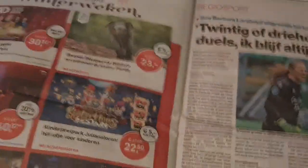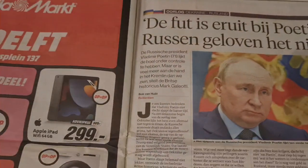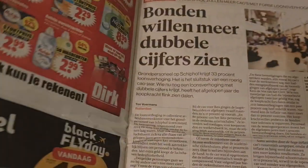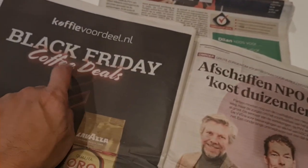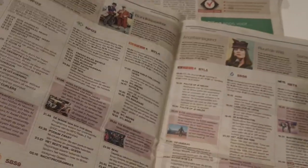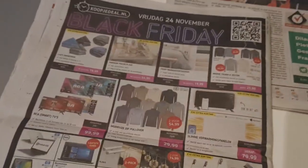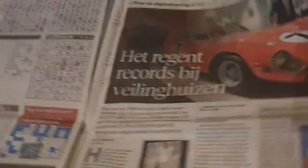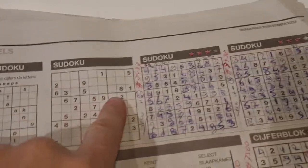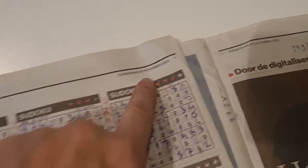What I will do is I will solve the rest of the puzzles in yesterday's edition, the edition of Thursday, November the 23rd. So Black Friday today. In yesterday's newspaper we have 3 puzzles left: a letter Sudoku, a 0-star Sudoku, and a Jigsaw Sudoku. These 3 puzzles I will do in the evening.